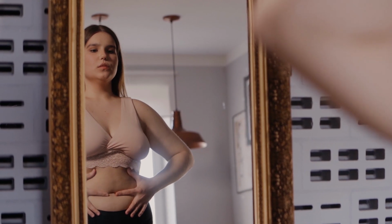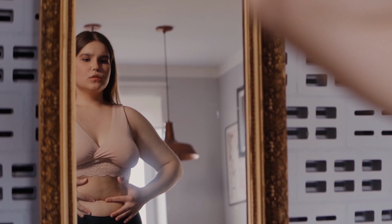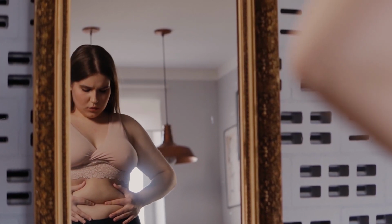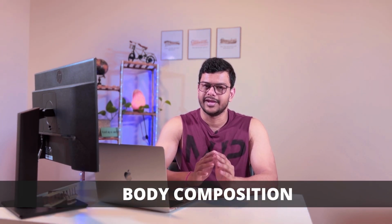If your body intakes more calories from these foods or others, it's going to store that extra energy as fat. If the intake is lower than needed, then it's going to use the fat deposits in your body as energy. Let's discuss body composition. Body composition determines what percentage of your body weight comes from fat, muscle and bone.